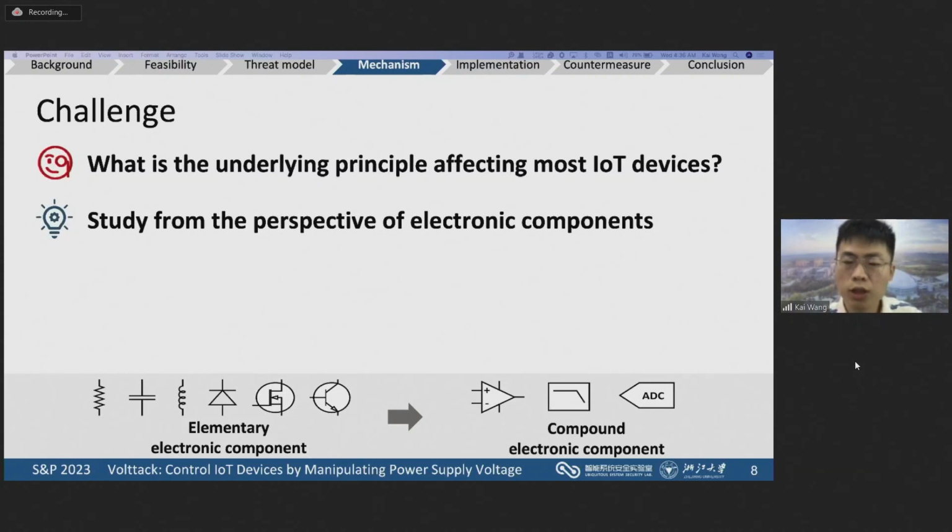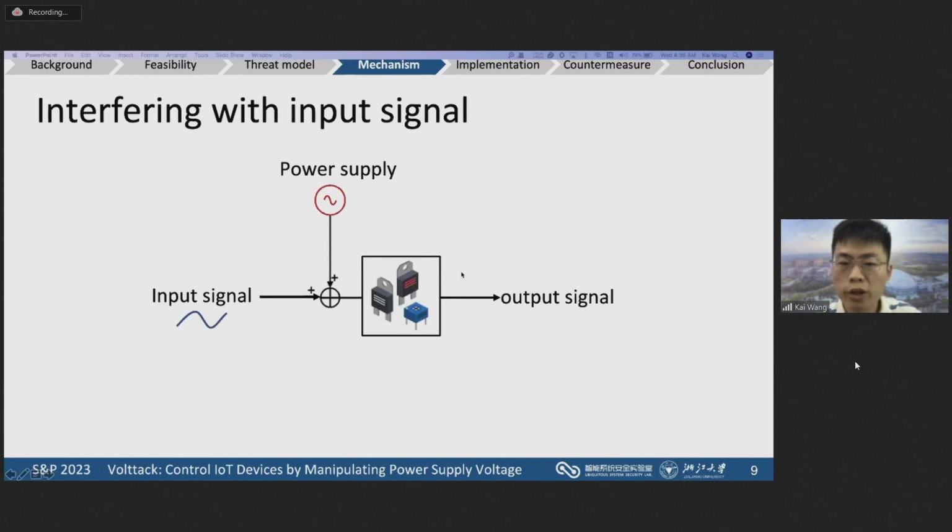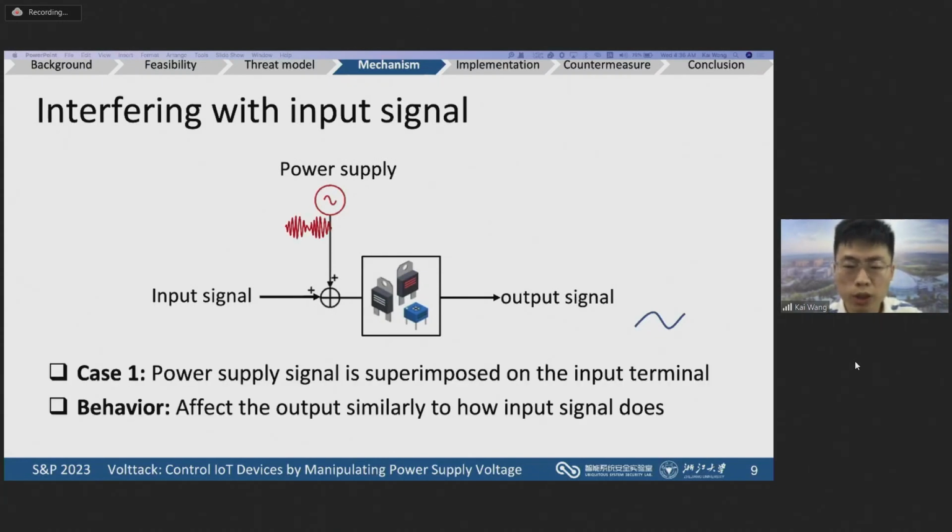The elementary electronic components are the smallest unit of circuit, such as resistors. They are connected in different ways and constitute compound electronic components, which can perform complex functions. We categorize the power supply's effect on elementary electronic components into two basic mechanisms. The first one is interfering with input signal. Normally, the input signal is processed by the components and gets to the output. We consider the power supply signal superimposed on the input. In this case, it can affect the output similar to how input signal does.